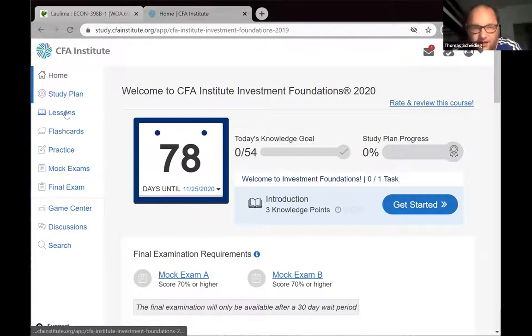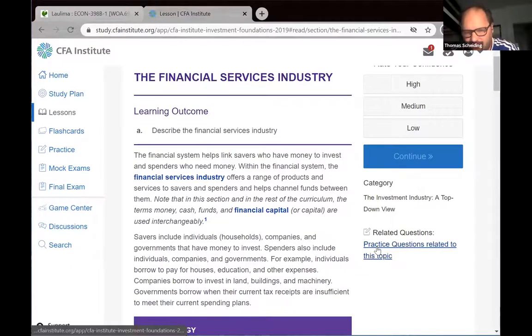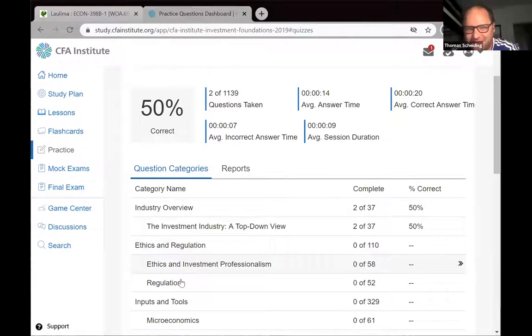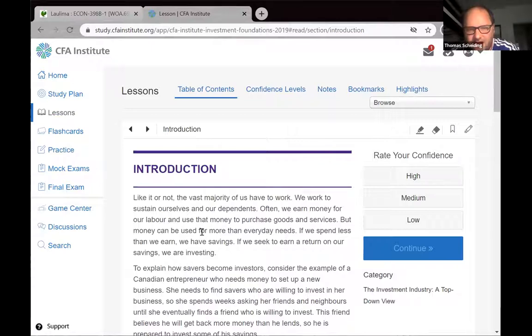And then the way that you would get to everything is through this Lessons tab right here. So if we're in Chapter 1 or Topic 1, the investment industry, a top-down view, you would be reading whatever the portions are here. You could click the practice questions as you're reading, or you could just click practice and start plowing through questions, not even reading things, and learn by just doing the questions. It really depends on how you like to do things. If you do the lessons, you can highlight things and add notes for yourself, and even record yourself notes. All that you can do on the CFA Institute Learning Ecosystem.